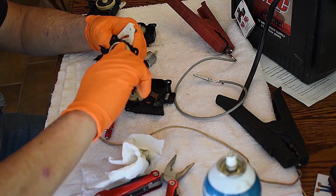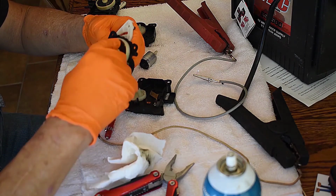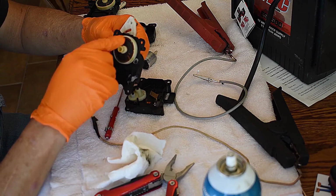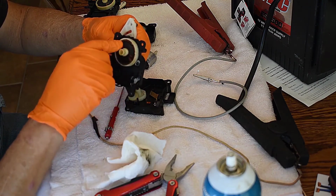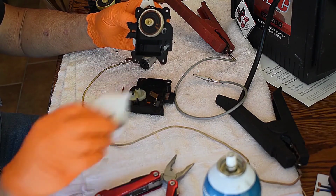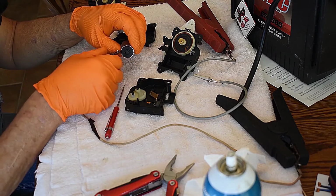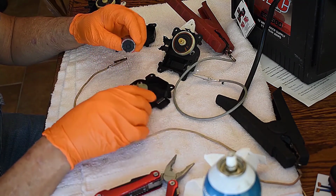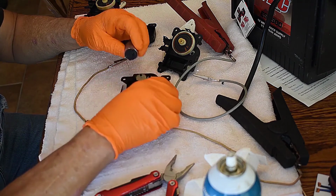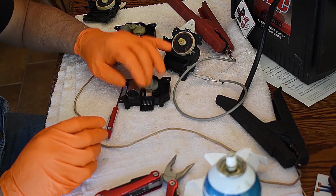Now after it's clean, I can take some of this extra grease and spread it in there, so it'll last longer. It's supposed to have that special grease to go in there. Now I go ahead, and after I tightened up the connections, I'm going to put the motor back in. Always just being careful that everything goes together correctly.